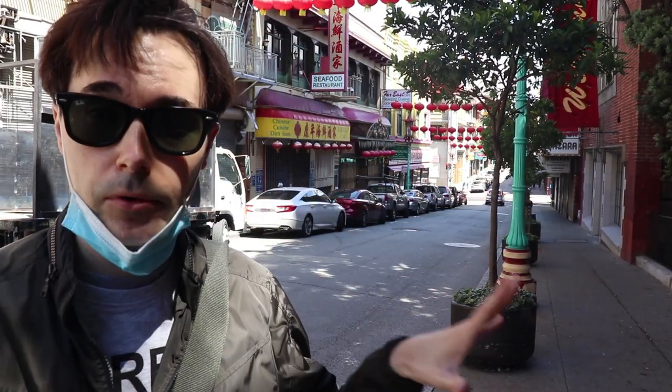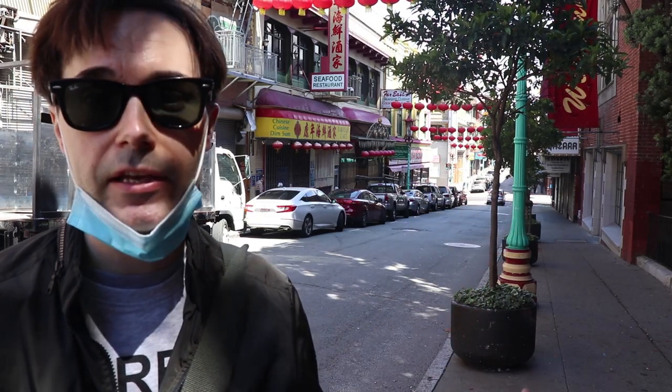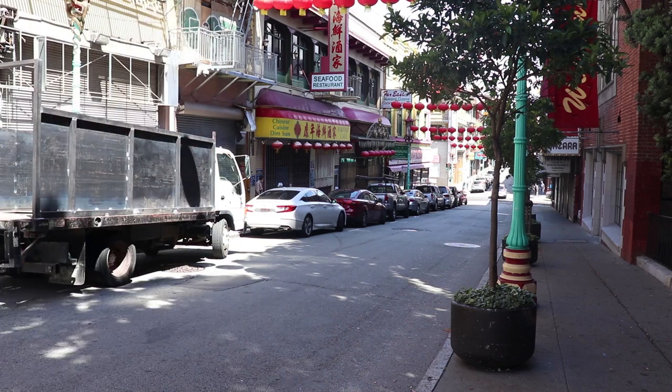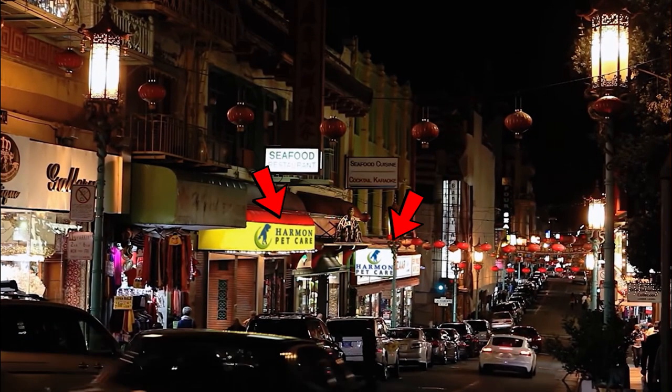In the 8th episode of season 1, they gave us another view of Fuller and Harmon Pet Care, but from the opposite side of the street looking down. This is the best angle I could get with the lens that I have. This is also the only nighttime shot of Harmon Pet Care.